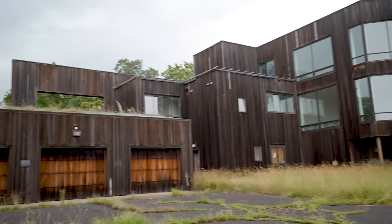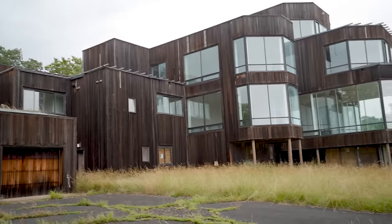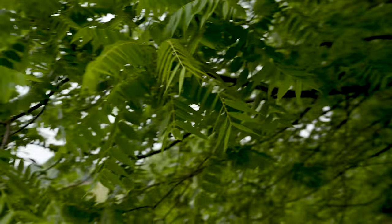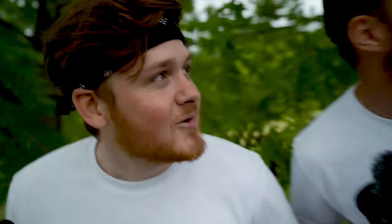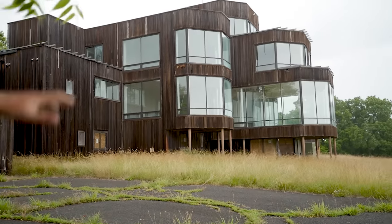Oh my gosh. Oh, it's raining hard. How are the leaves? I'm getting some good cover on it. It's holding. Bro, look how big it is though. I know, dude. Oh my gosh. It's all glass. The view. Just imagine the view.